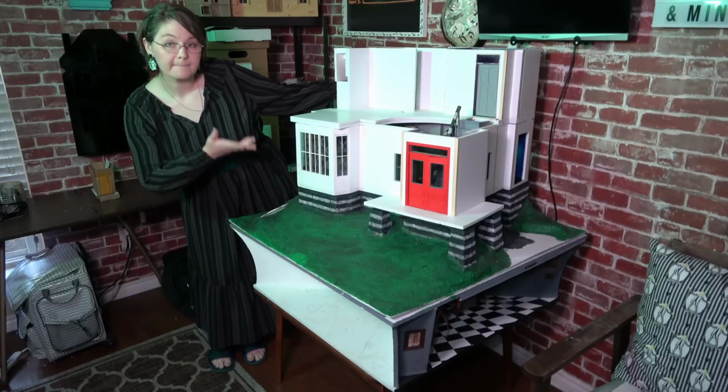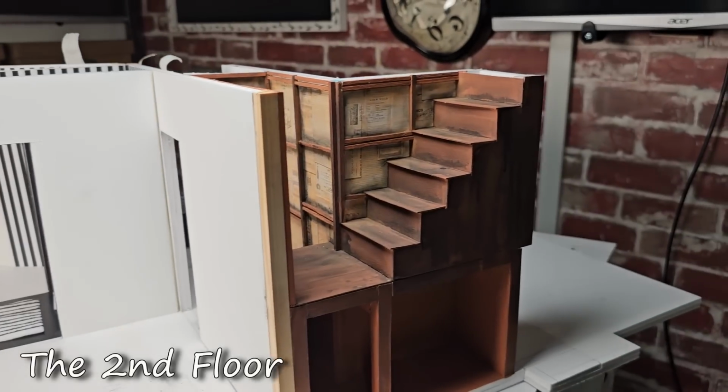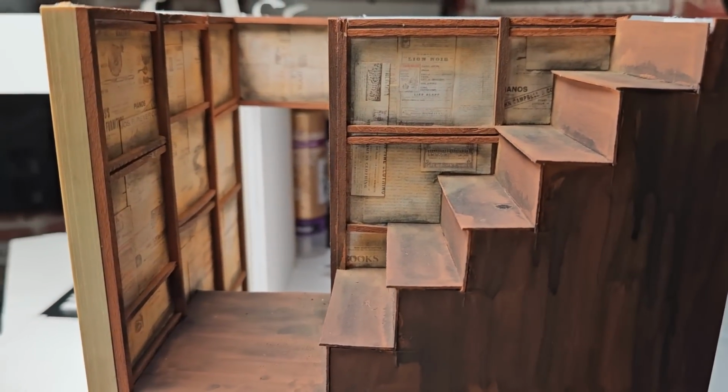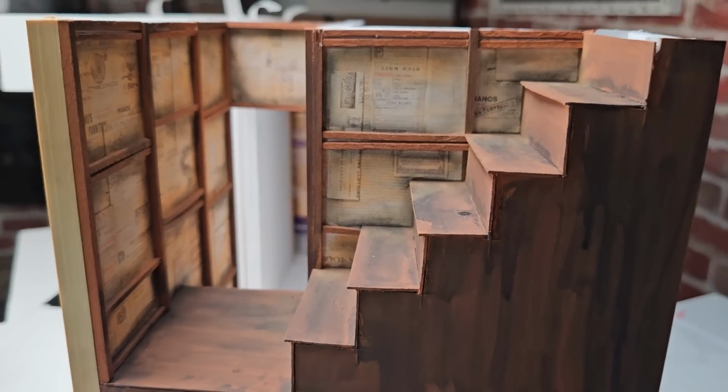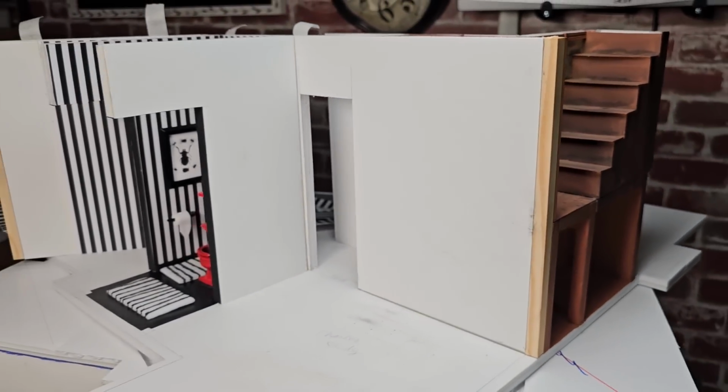This is how the Beetlejuice house currently looks all put together. We'll start from the top and go down. Construction on the second floor started with this steep, narrow staircase that eventually will go up to the attic. It was going to be hard to reach later on, so that's where I needed to begin.